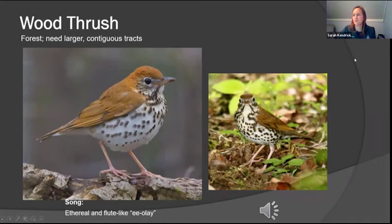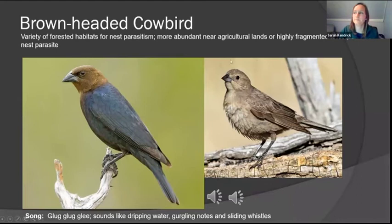It's always fun to hear that song echoing through a forest. Okay, brown-headed cowbirds are really awesome, but very frustrating to some people. So these are a bird that uses a variety of forested habitats for nest parasitism. Nest parasitism is when this species, which is just one here in the United States, is a nest parasite.